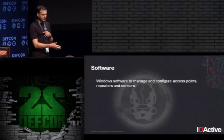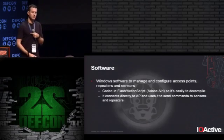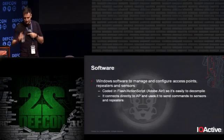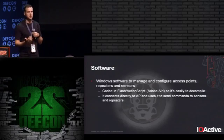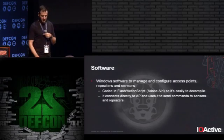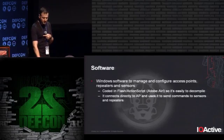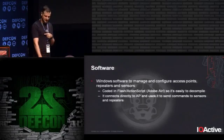In order to configure and access the devices, there is Windows software that is built with Adobe AIR. So it's actually ActionScript, Flash. It's very easy to decompile, and you get the source code. You get the hard-coded root credential for the access point, but that's a local attack vector for the internal network, so I didn't go that way. You connect to the access point with this software, and then you can access the sensors too. You can configure them, install, update firmware, etc.